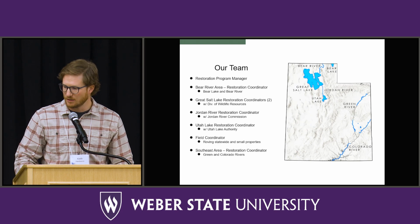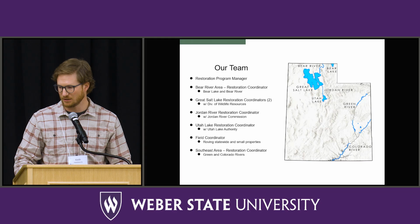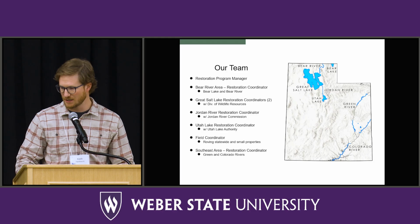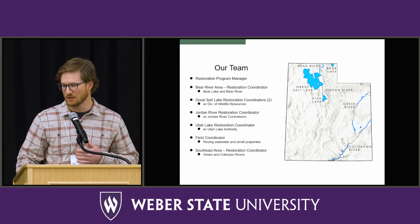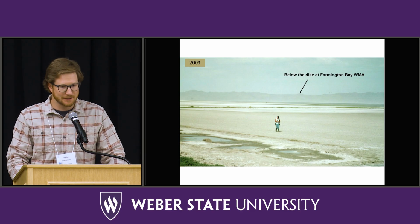And in just the last couple of years, we've built a team of coordinators to help us do that. And so we now have coordinators spread out throughout the state on all these different water bodies to improve the shoreline condition. And one of the main things that we're working on is Phragmites. So now I'll move into invasive Phragmites.